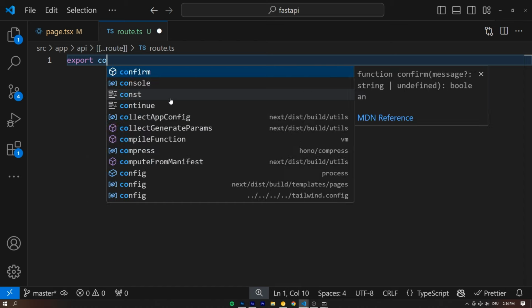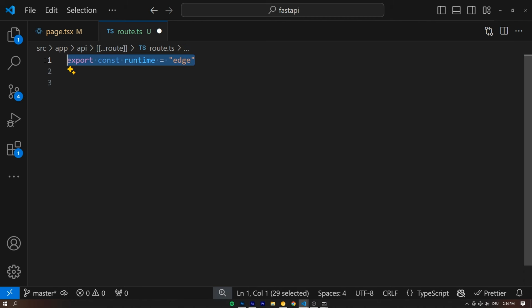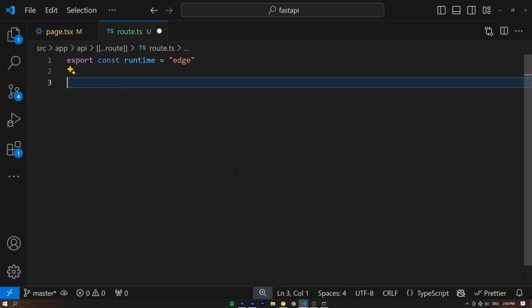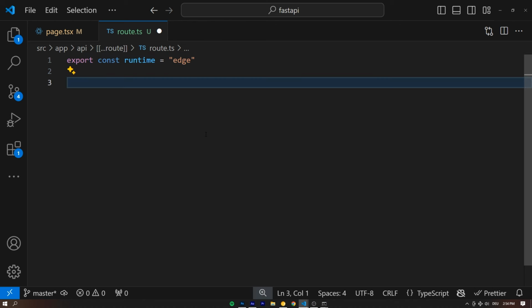First off, let's export a const runtime from this route.ts, and this is going to be equal to edge. So if you were to deploy this on Vercel, this would still under the hood be deployed to Cloudflare Workers, because that's what Vercel uses under the hood. If we deploy straight to Cloudflare Workers, you don't need this, but this way, this is compatible with both Vercel and Cloudflare Workers directly without any modification, which I think is a super nice thing.